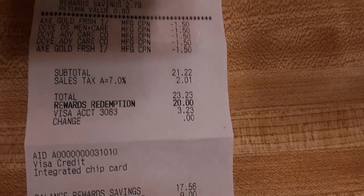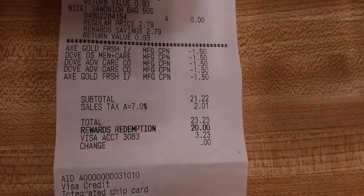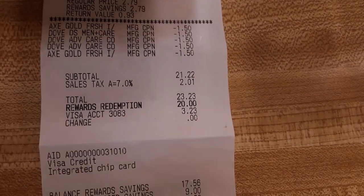Well, you see what happened here. Well, I guess you don't see, it just shows the dollar amount. Okay, so $20 worth of points. Then I paid $3.23 out of my own pocket.